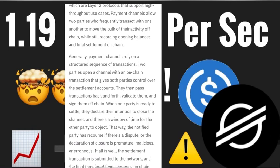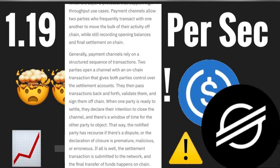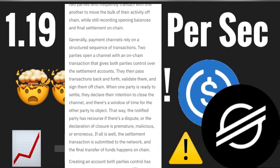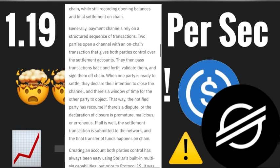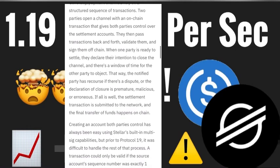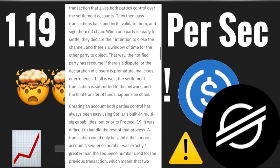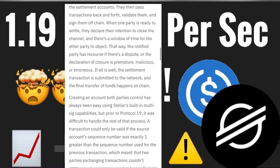Generally, payment channels rely on a structured sequence of transactions. Two parties open a channel on-chain, with transactions that give both parties control over settlement accounts. They then pass transactions back and forth, validate them, and sign them off-chain. When one party is ready to settle, they declare their intention to close the channel, and there's a window of time for the other party to object. That way the notified party has recourse if there's a dispute, or the declaration of closure is premature, malicious, or erroneous. If all is well, the settlement transaction is submitted to the network and the final transfer of funds happens on chain.